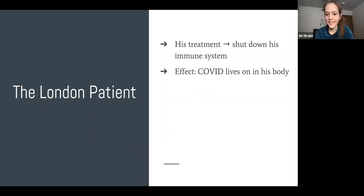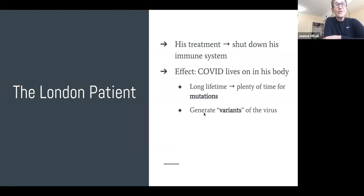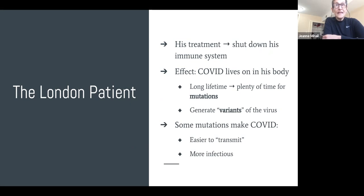Okay. So then that's plenty of time, right, for the virus to mutate. Because if it's just replicating and you have some errors by chance, then if it's living in his body for months, more time for mutations, right? New variants. And then what the scientists found out when they studied some of these variants from the London patient is that these new variants of COVID-19 virus move more easily from one person to another. So we say that they're easier to transmit. And they were very worried about that. And some of the other mutations make it easier for the virus to actually attack our cells. So those variants become more infectious.